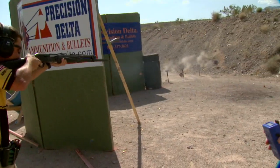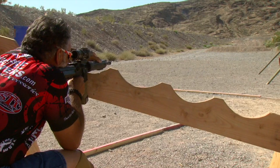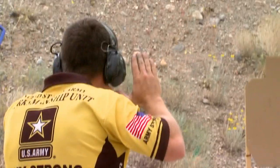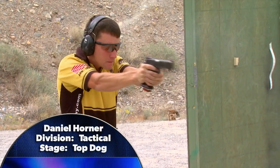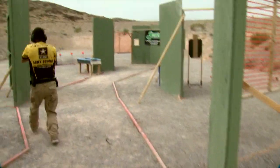The division that attracts the most participation and is perhaps the most competitive at the top of the leaderboard is the Tactical or TAC Optics division. And the man to beat is the USAMU's Daniel Horner. Fitting that we would catch up with Daniel on the stage known as Top Dog. The stage starts with the pistol, and Daniel is very effective with his.